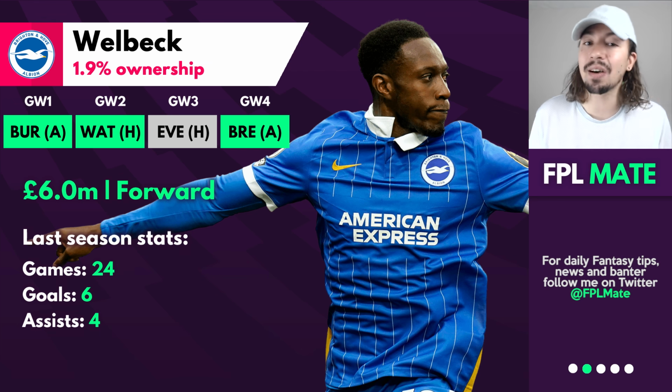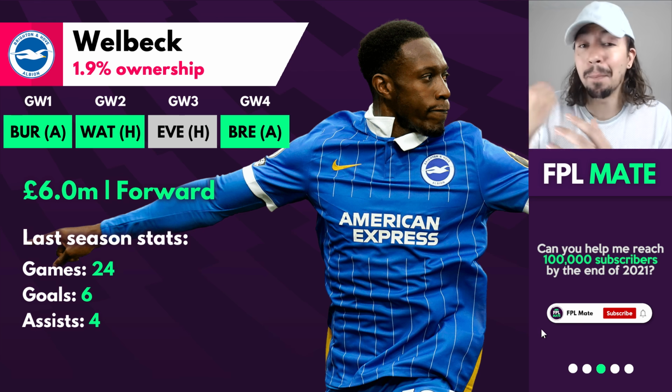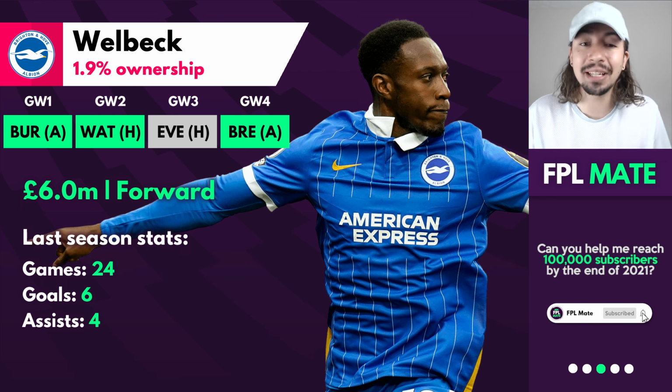So in his 9 starts between game weeks 28 and 36, he scored 4 goals and grabbed a few assists in there as well. He also became a bonus points magnet. He actually ended the season with 15 bonus points in total. And that's just really big for fantasy.